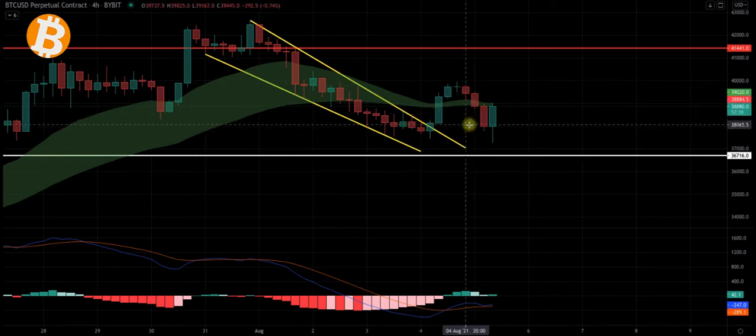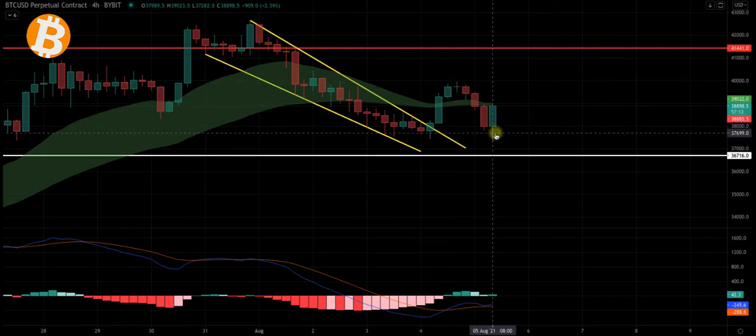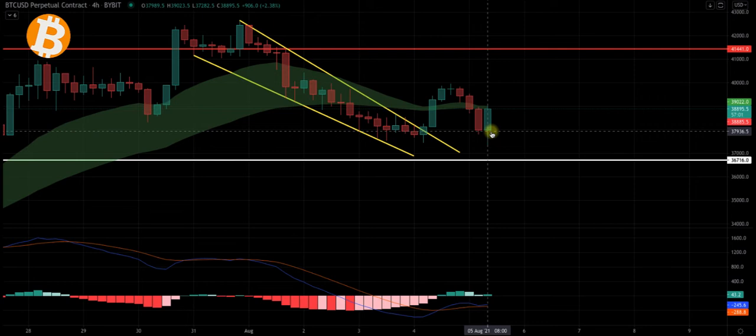Now, the real question, though, is this just a throwback to take us more or less to the same point of the breakout, or are we going to continue down farther and break support here at the $36,800 mark? Well, so far it's looking more and more like it's just a throwback, because we've had a nice turnaround here in the last 4 hours, the last hour actually.